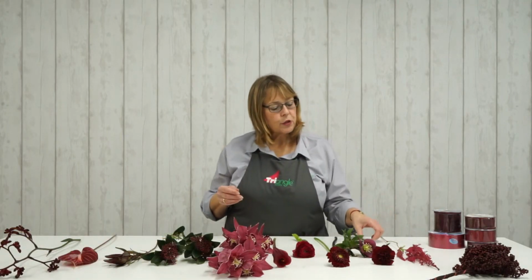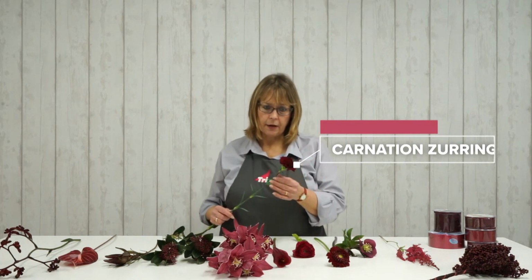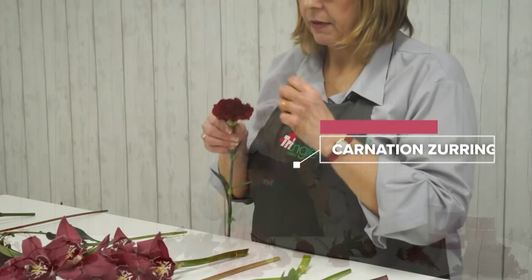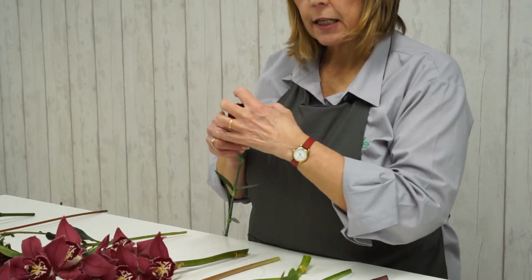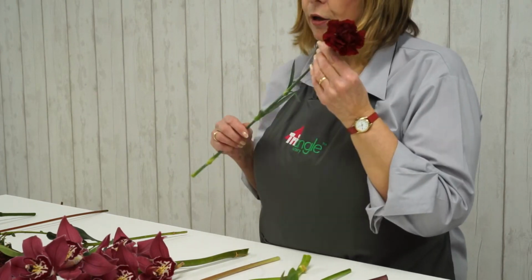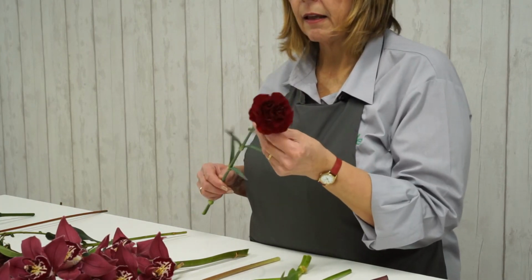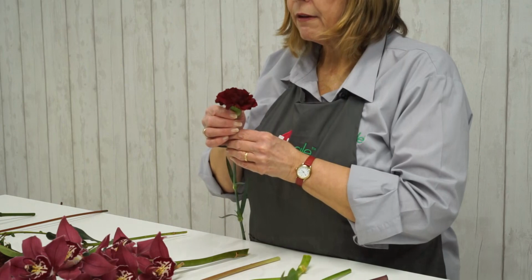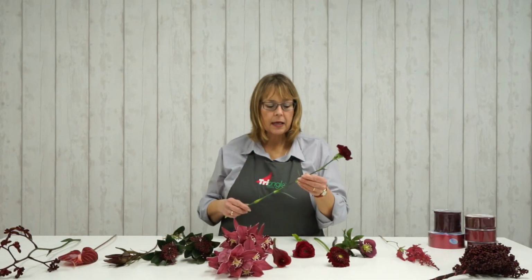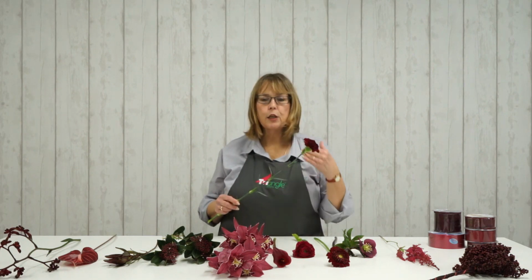And I'm going to move on to Carnation. Now this particular carnation is called Zurringo. It's very much at the deeper, darker end of the Claret Red. Really rich tone. Now carnations obviously are such a good flower. They have a huge shelf life, so very useful in arrangements because you know they're going to last well. They work quite happily as well in oasis and in just fresh water. So a really usable flower.